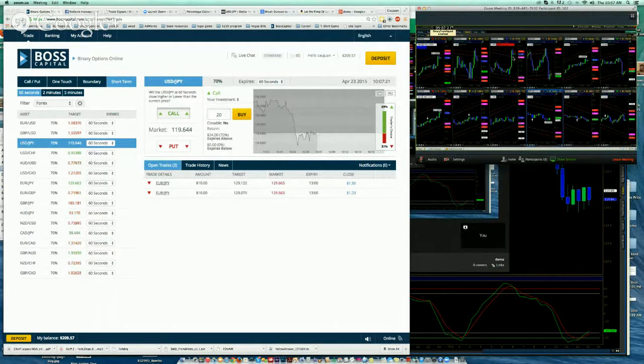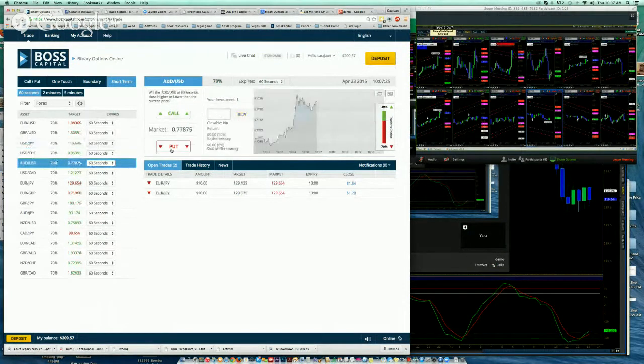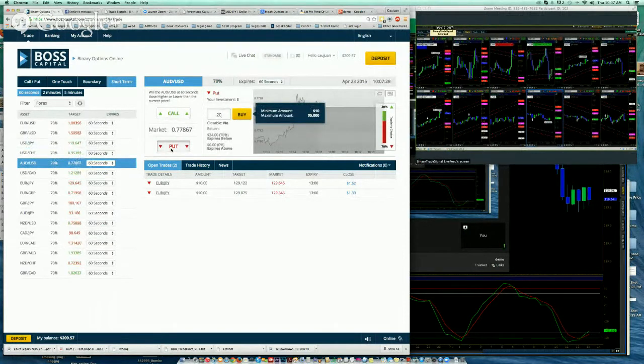Okay, I'm going to watch this. There we go, AUD USD with a put. And this is exactly why. See that? See, it went up, but it came right back. It came down, but it went right up. So I stand corrected. And that's exactly why we tightened up our algorithm. Because when this looked like it was going to continue to go down, it actually went back up.